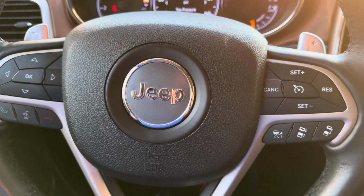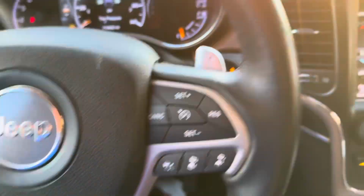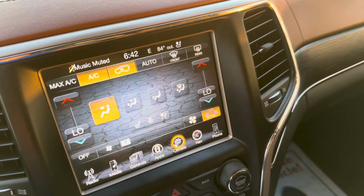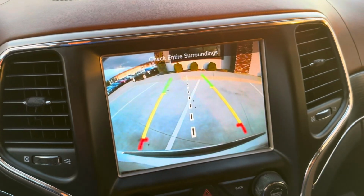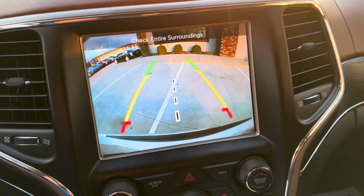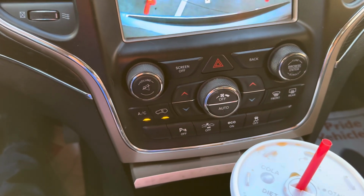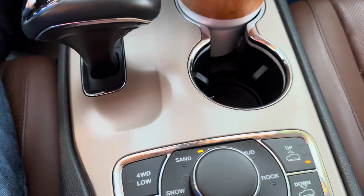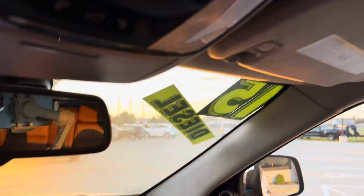You've got adaptive cruise, all that good stuff. You've got backup camera as well. Let me get it in reverse. You can see that nice 8.4 touchscreen. You've got all your collision warnings, your eco settings, all that good stuff. All this stuff works. Man, the interior's in great shape. It smells good. And this has that panel roof.